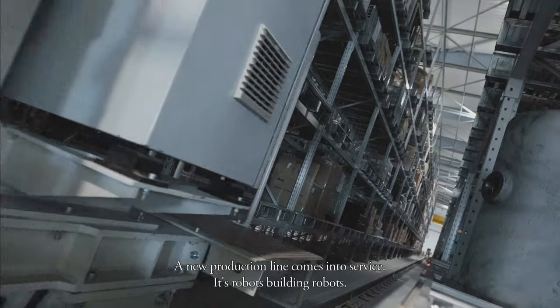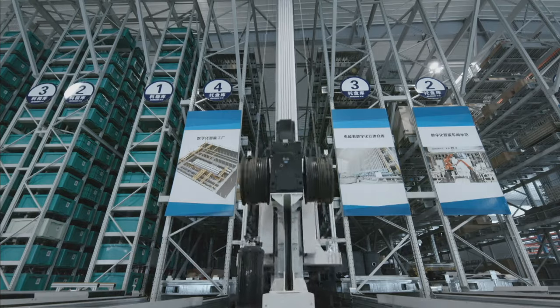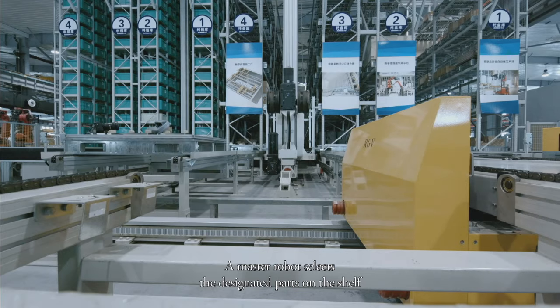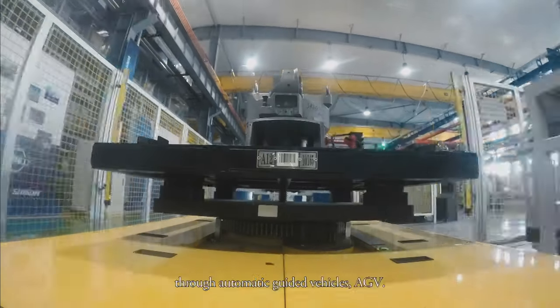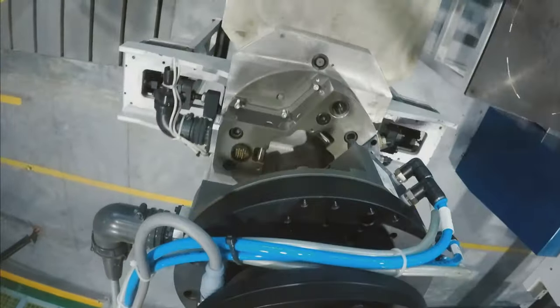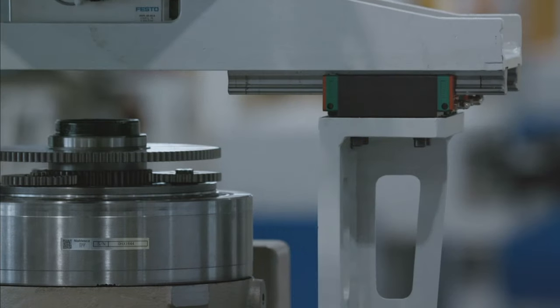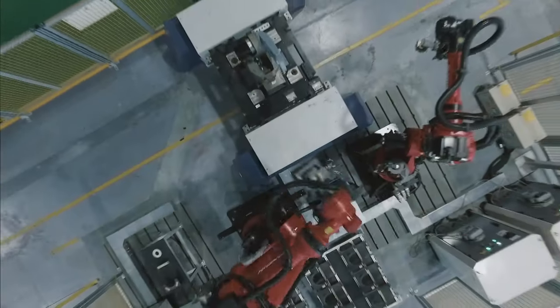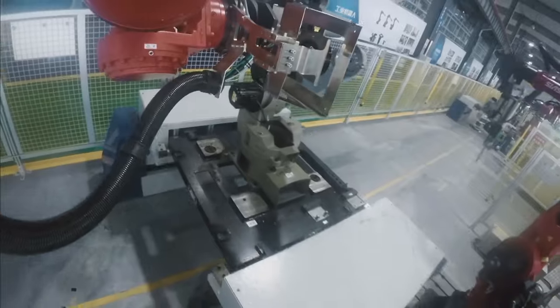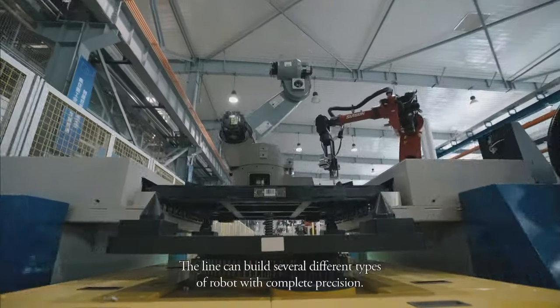A new production line comes into service. It's robots building robots. A master robot selects the designated parts on the shelf. And transfers the parts to their correct positions on the flow line through automatic guided vehicles, AGV. Then robot arms assemble the parts. The line can build several different types of robot with complete precision.